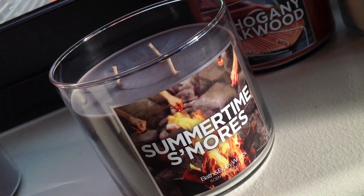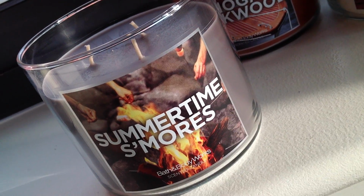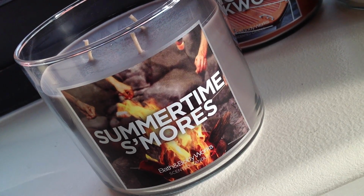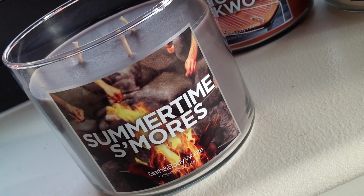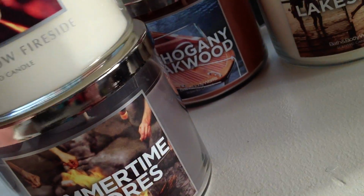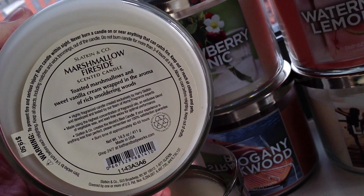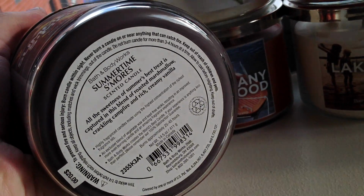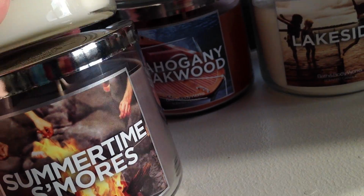It's heavy. For me, the Marshmallow Fireside has always been a sweet sort of fireside, so it was a really nice fall transitional scent, from late summer, mid-fall, all the way until October, November. And this one, I'm going to compare them. I've got the original Marshmallow Fireside here, which the notes on that one were simply toasted marshmallows, sweet vanilla cream, and smoldering woods, compared to, what do we have here? Roasted marshmallow, crackling campfire, and rich, creamy vanilla. So sort of the same thing reworded.